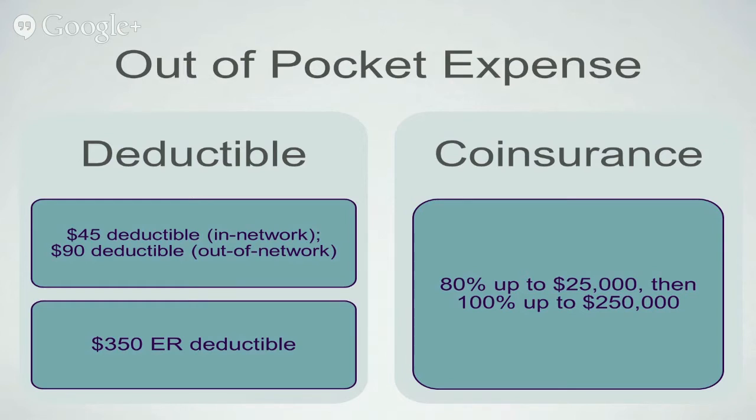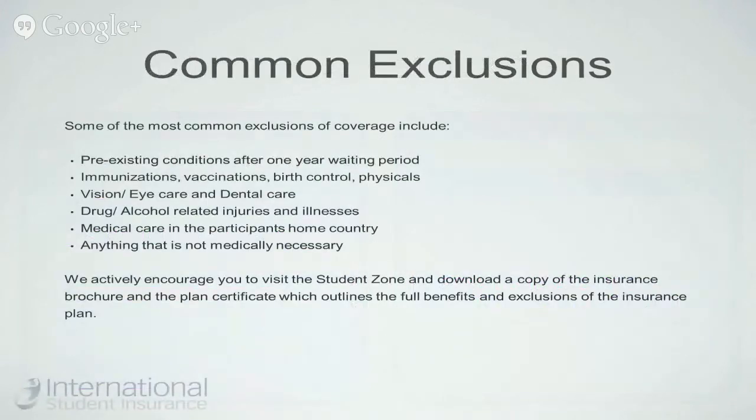Now that you know what the plan covers and what you're expected to pay out of pocket, then the next important thing is to know about the exclusions. Every insurance plan has different conditions that aren't covered. And so here are some of the common questions we get when it comes to exclusions. First of all, pre-existing conditions. As we mentioned, pre-existing conditions are covered after a year. But during the first 1 year, any sort of medical treatment you need, any prescriptions that you need would be paid for out of pocket.